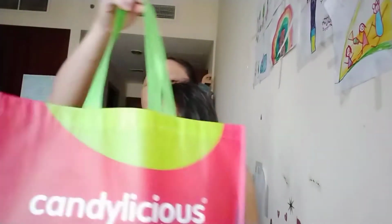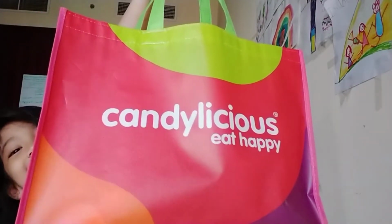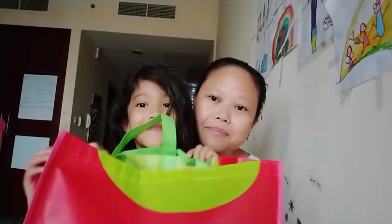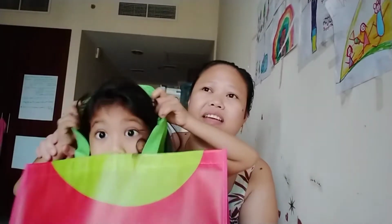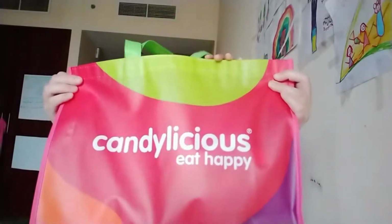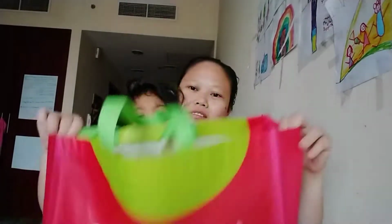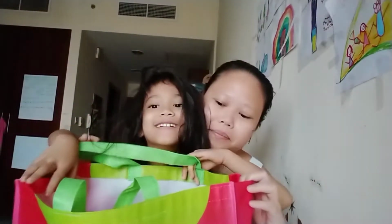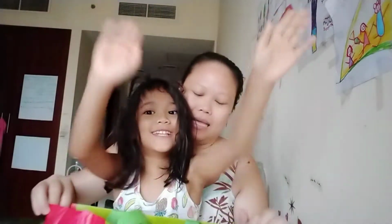And there's a big fish I just saw. So now, look at this one. This is Candylicious. And they really have nice packaging. They're not using paper. Like 3 years back, they used to use paper, but now their packaging is very nice. I can also use this later on. It is reusable, and it's so big. I can use this if we go to the beach and put our stuff in it. So, double purpose. Okay, it's nice.